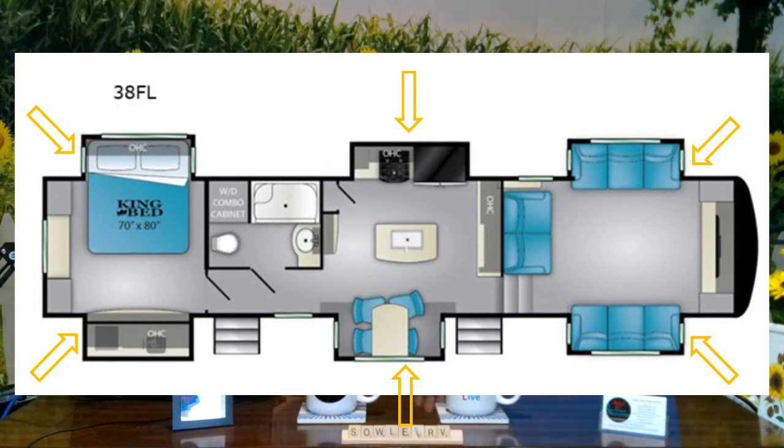This monstrous fifth wheel is 41 foot 3 inches in length and has a king size bed, a kitchen island, unique front living area, dual entry doors, which is great, an outdoor kitchen, and an outdoor shower. The Heartland Traveler has the largest exterior storage area in its class with over 140 cubic feet, which is insane. Awesome. To think about how much storage and how much you could bring along.